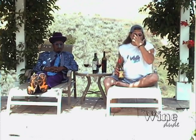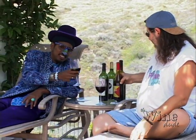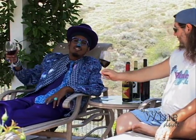Even though it's Italian in nature, this is a California wine. And that's what we're about. We're about California wine. Every wine you saw here today is a California wine. And the nice thing about it is, it's all choices of the wine dude. Our last wine, $8.99. We have not spent $10 yet.